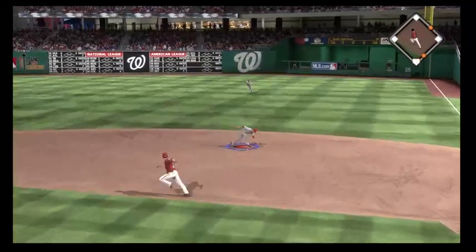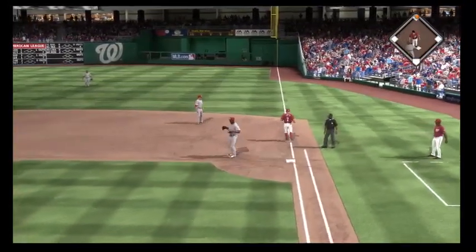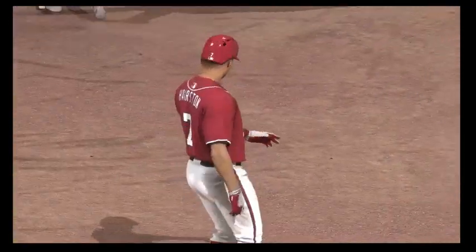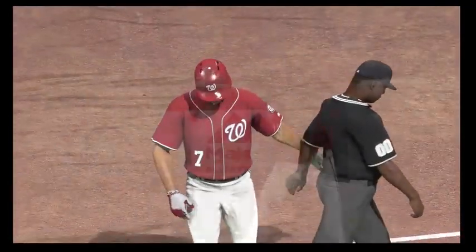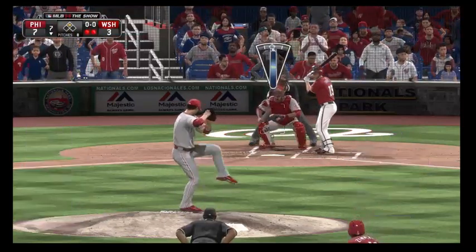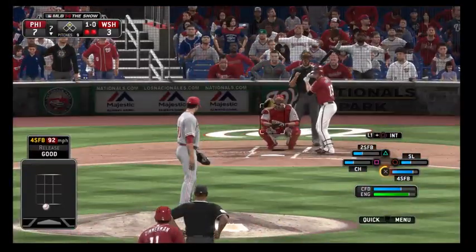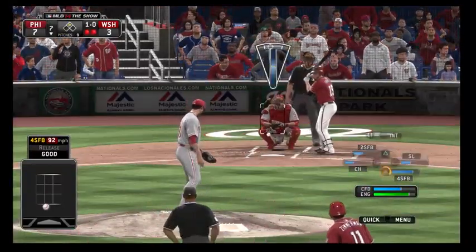Swing and a ball headed towards the hole, and a throw over to Howard, and that's the second out. Yeah, you can't even think of a double play right here. He's fortunate to just get one on this play. And he rushes that thing over there to get his man at first. Kevin Frandsen is in with 2 away as he takes a ball, 1-0.